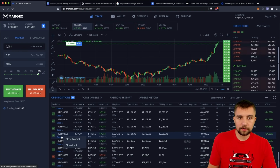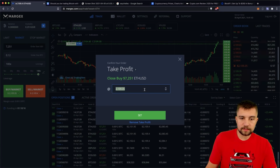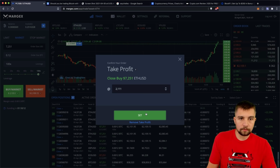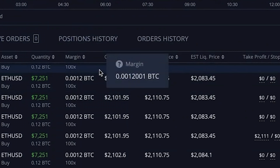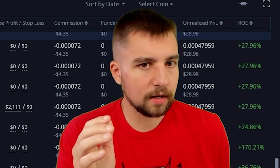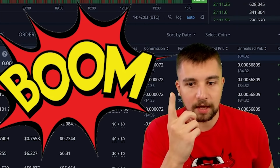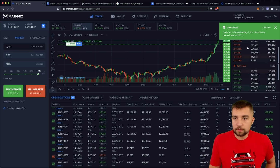Here's a critical component, right? It's closing limits. Okay, this is what price are we gonna take profit at, right? 2111111. We're feeling it, right? We'll make about 24 bucks if we hit that price. You see, ETH is creeping up right now, and it's not gonna go right now. Oh, and boom, just like that, bang, boom, and it's been closed.